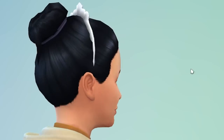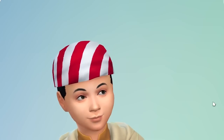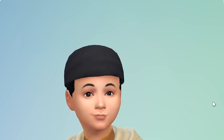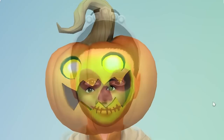Fortunately, they didn't leave children out in this stuff pack. Girls get 1 new hairstyle, which is supposed to go with the princess costume. There are also 2 new hats. The first one is a pirate hat, and there's also this really cool pumpkin hat, which is supposed to go with a headless horseman sort of costume, which is probably my favorite of the children's costumes.